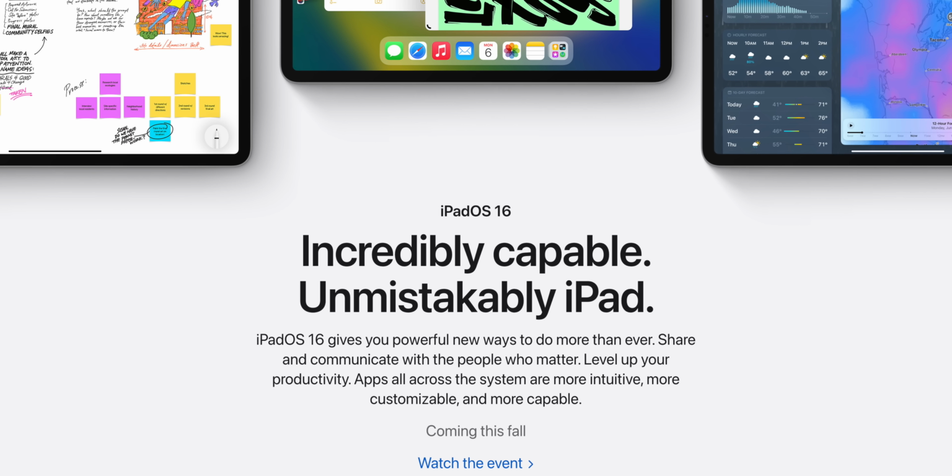I suppose that makes perfect sense, but listening back to that 2 years later, it sounds even more like we haven't really gotten around to doing it the iPad way yet. Even the headline on Apple's website for iPadOS 16: incredibly capable, unmistakably iPad. So when it comes to multitasking, this is like the last big hurdle on the iPad's way to finally feeling like it's a real computer.